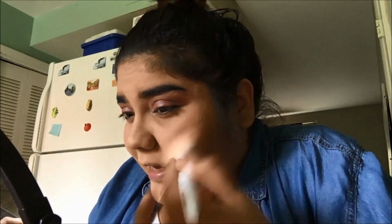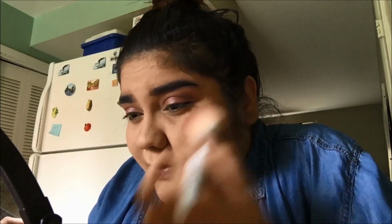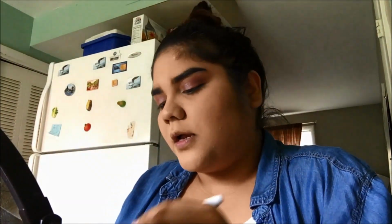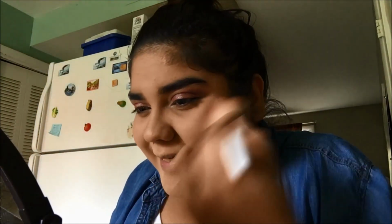And I'm gonna go a little light-handed with this because yesterday I did a little too much. And I'm not really a blush person. I don't like having my cheeks look red. Or in this case, mauve pink. But just enough to give you that little flush. Now let's just smile and put it in the apples of my cheek.